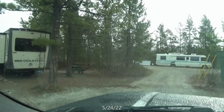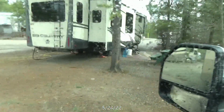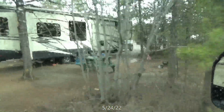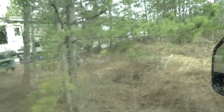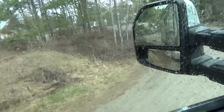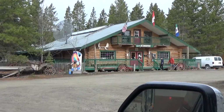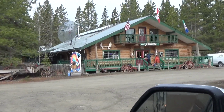I forgot to get a picture of our site, so I'll take a picture of a couple on the way out. There are trees between the sites, at least at this park. High Country RV Park in Whitehorse, Yukon. That's their office.